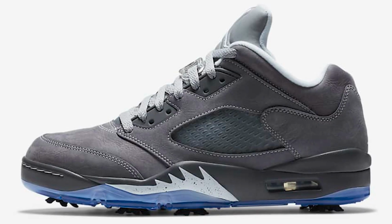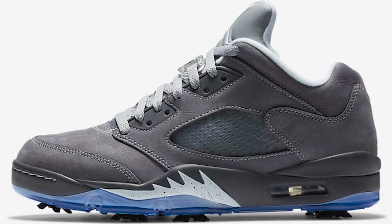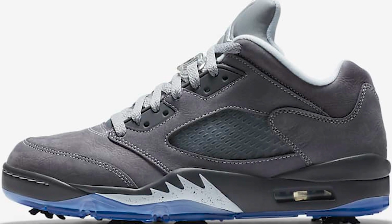Anyway, moving on to something a little bit more upbeat. Jordan Brand released the Wolf Grey Jordan 5 Low. This is a real one for the sneakerheads. It was a little bit of a pass from me. It's not something that I can see myself wearing, but a cool pair of shoes nonetheless. I believe it's an OG colorway, so all the Jordan heads out there, this one was for you.